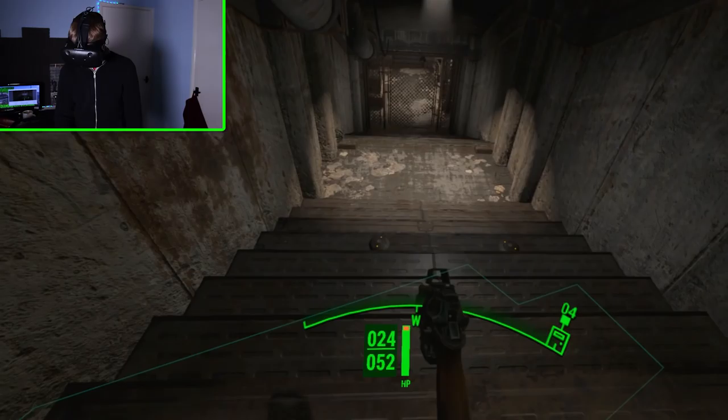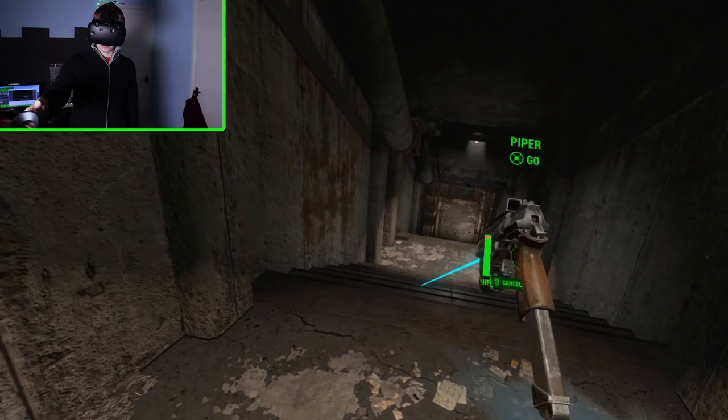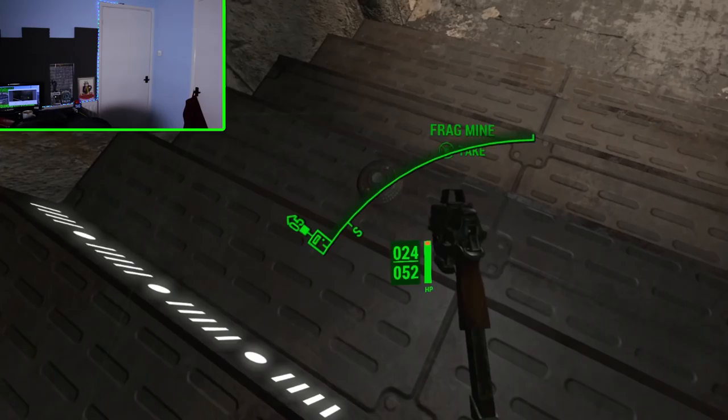Piper, can you go ahead and do something about that horrible frag mine right there? And I'll get the one on the right. How about that? There we go. Two frag mines for us. Hey, good job, Piper. Good job. Ooh, we've even got some grenades.